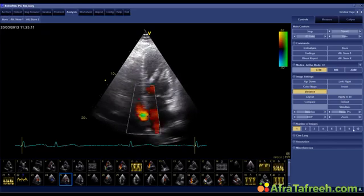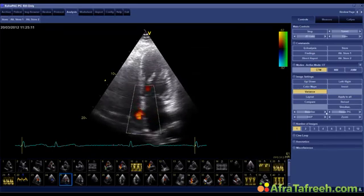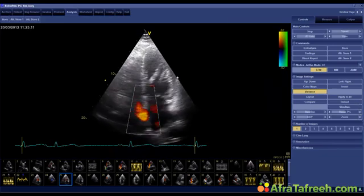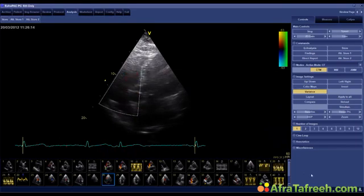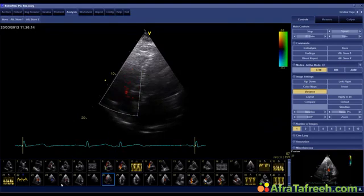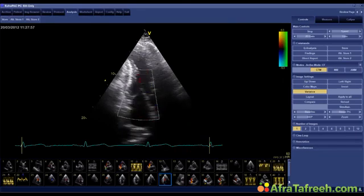Okay, I see there is a question here. Let me just open the question. Okay, take a close look at the color. So how many of you think that this is really an ASD? Okay, well, I'll solve this case very easily and very quickly. Even though it might look as if the patient has an atrial septal defect, he does not have an atrial septal defect. And I'll explain exactly what it is you're actually seeing.